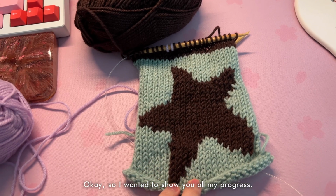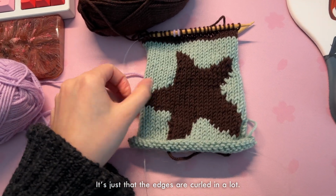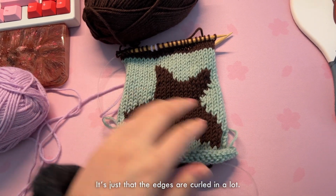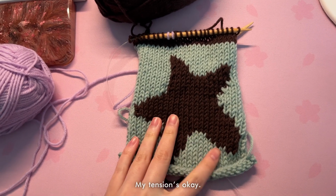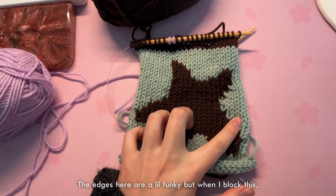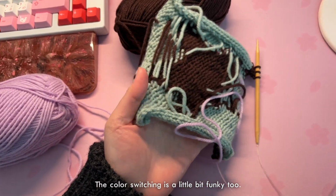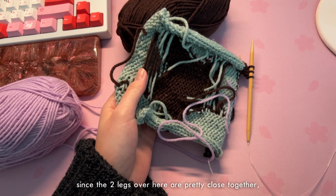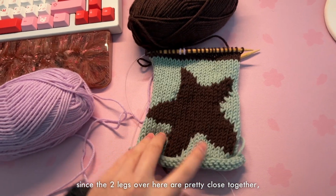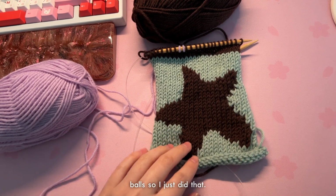Okay, so I wanted to show you all my progress. It looks like a rectangle. It's supposed to be a square. It's just that the edges are curled in a lot. But I think it looks quite good so far. My tension's okay. The edges here are a little funky, but when I block this, it'll probably even itself out a lot. The color switching is a little bit funky too, but I figured since the 2 legs over here are pretty close together, I don't want to do 4 different balls, so I just did that.